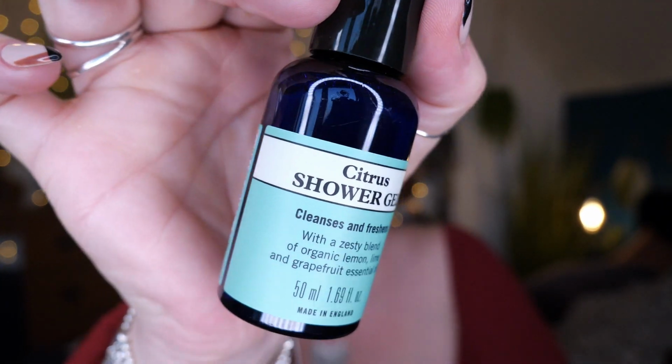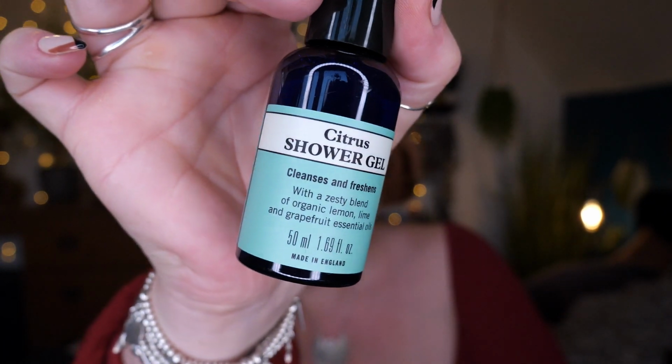Day number 3 down here. Get creative and give new life to your old blue bottles by upcycling them around your home. This is a citrus shower gel, cleanses and freshens with a zesty blend of organic lemon, lime and grapefruit essential oils. This just sounds amazing. 50 mils, exactly what I like. I'm obsessed with lemons and grapefruits. Oh my gosh, I can smell it.